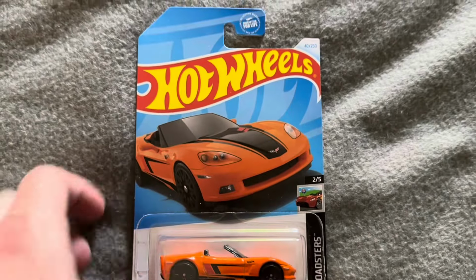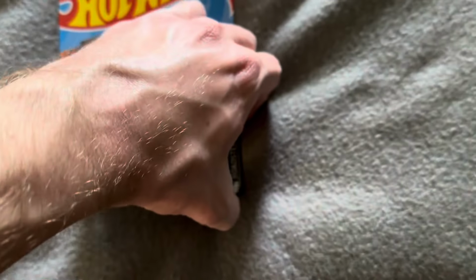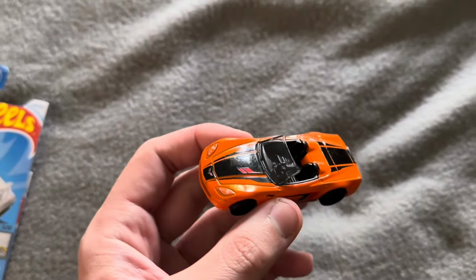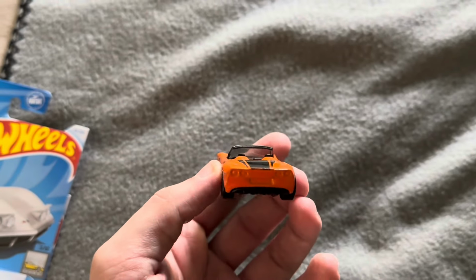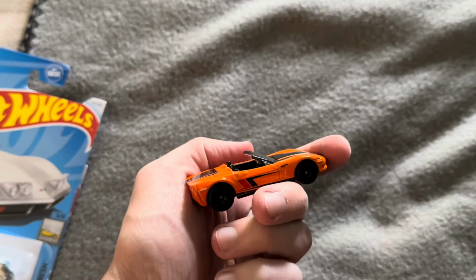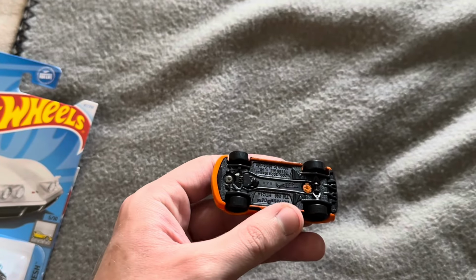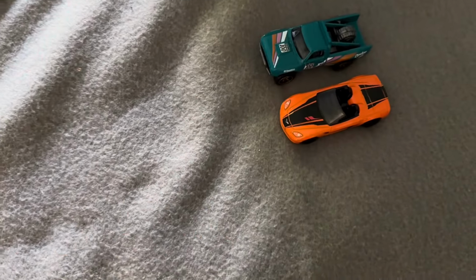Up next, we have this Corvette C6 convertible from the HW Roadster series. The bright orange with that black stripe looks really cool on this particular car. You got the painted on lights as well. Very nice. Glad to find that one. This is a re-release. Hot Wheels released this originally, I think back in 2009 or something, but happy to see it back again with another paint scheme.